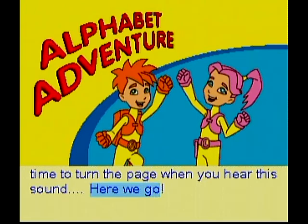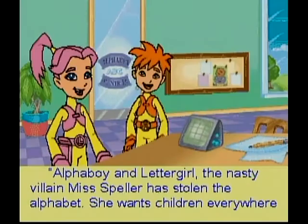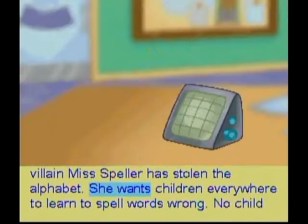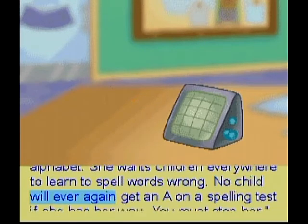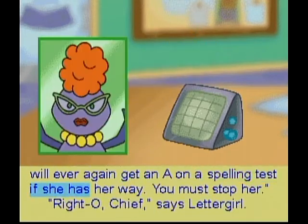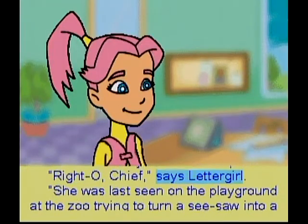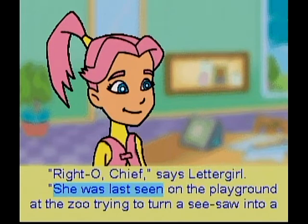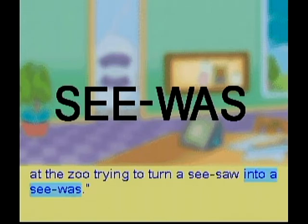Here we go. Alpha Boy and Letter Girl, the nasty villain Miss Speller has stolen the alphabet. She wants children everywhere to learn to spell words wrong. No child will ever again get an A on a spelling test if she has her way. You must stop her. Righto, Chief, says Letter Girl. She was last seen on the playground at the zoo trying to turn a seesaw into a sea was.